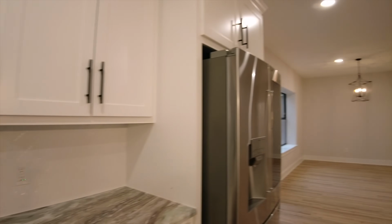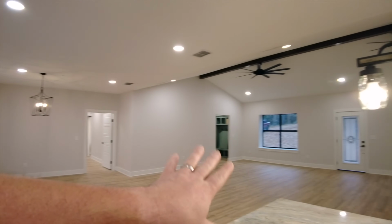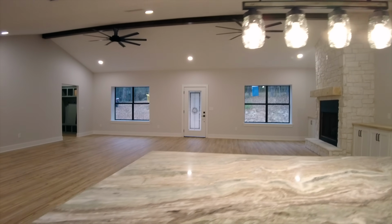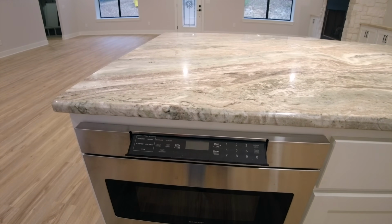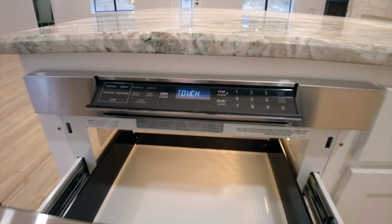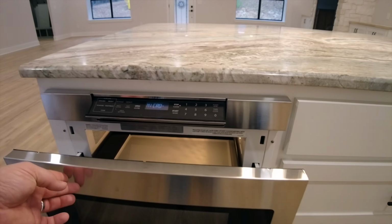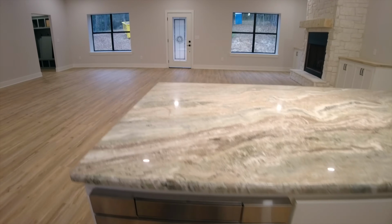Now I want to show you guys. So we've got a dining area here, and then we're over into our living area, but I'm looking from the island over into the living area. I wanted to show you the microwave that they have here. It's pretty cool. There's your controls there. And then the microwave itself is a drawer that you slide out here. And so we built our cabinetry to fit that and suit that. And so you just flip that back in.